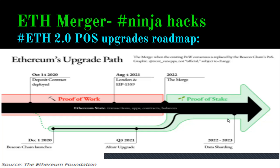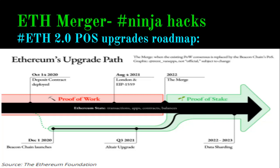But the ETH gas fees problem will still remain and linger until at least the execution layer sharding occurs. That will be towards the end of the roadmap. So that is where we are at.